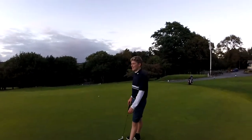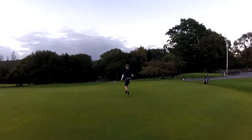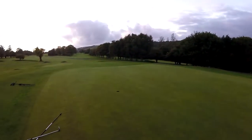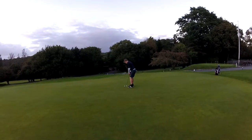Okay, so the battery just went as I'm standing with my putt. So we're going to have to use the GoPro. The GoPro it is. Pete's got a putt to the hole there. I can't see anything of what I'm filming, so let's just hope this is alright.